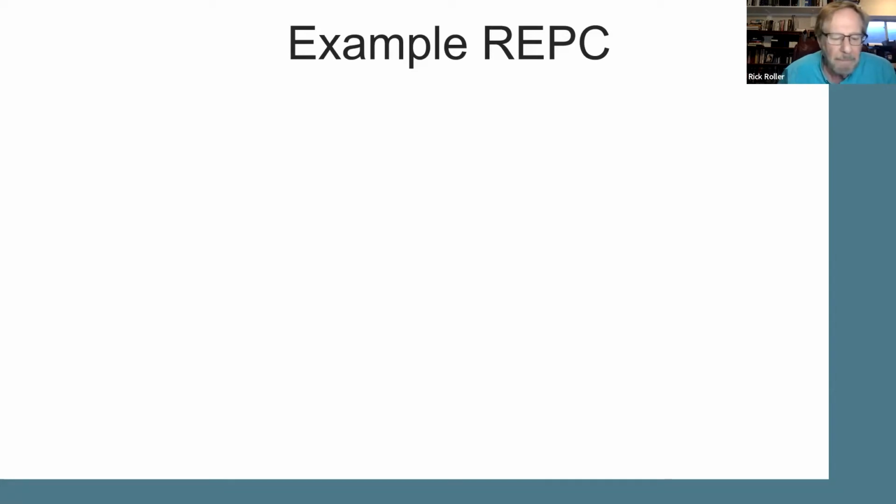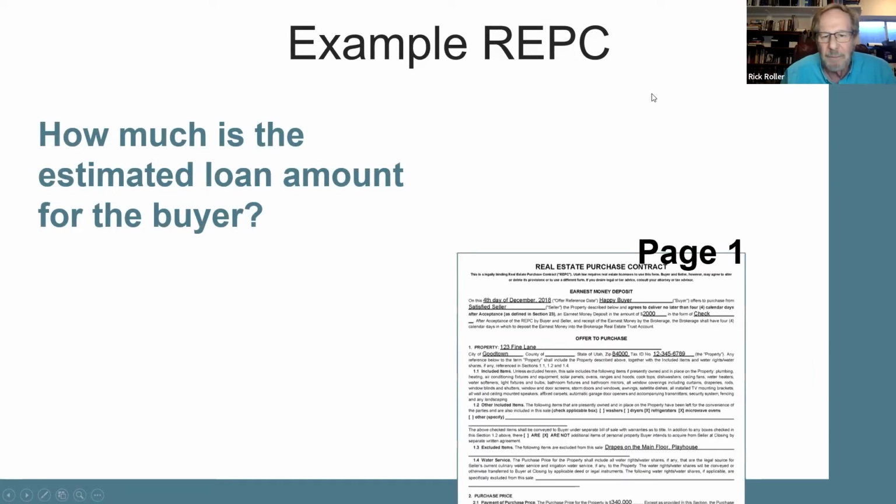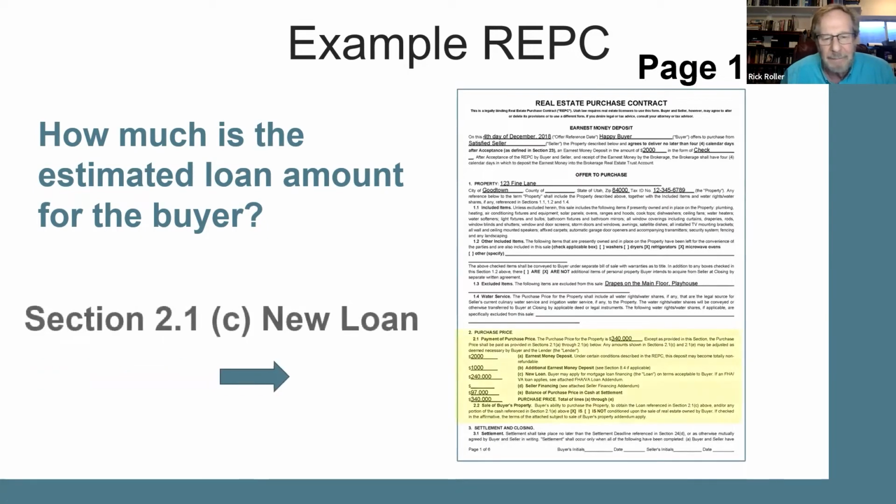So if you saw a question that said, how much is the estimated loan amount to the buyer, you could find this in the real estate purchase contract in section 2.1. And we can highlight that 2.1 right here. And you see 2 is the purchase contract, but 2.1c, where that arrow is, shows you that in this particular transaction, they're trying to get a loan of several $100,000 here.